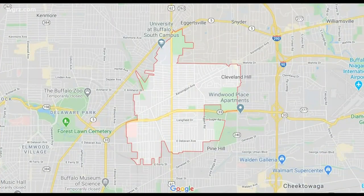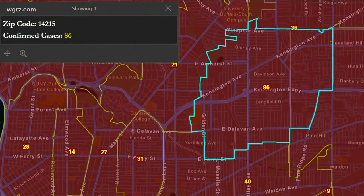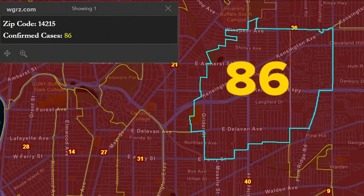Today, we learned that the east side of Buffalo went from having no reported cases of COVID-19 with positive lab results to back them up to an area which has one of the largest concentrations of coronavirus cases in western New York. Specifically, we're talking about the zip code 14215. This is straight from the Erie County COVID-19 heat map. As of noon today, 86 confirmed coronavirus cases here alone.